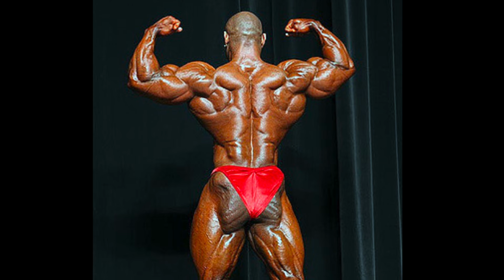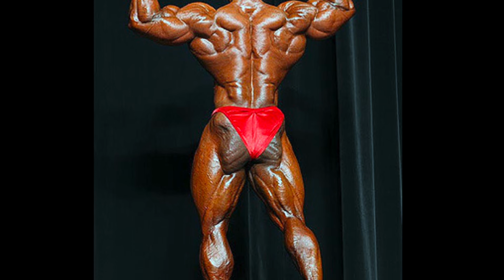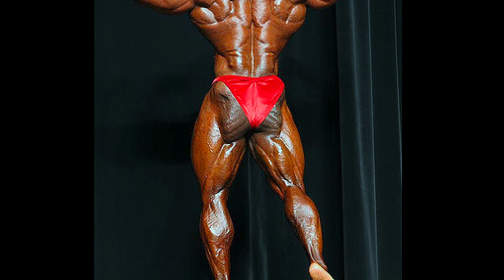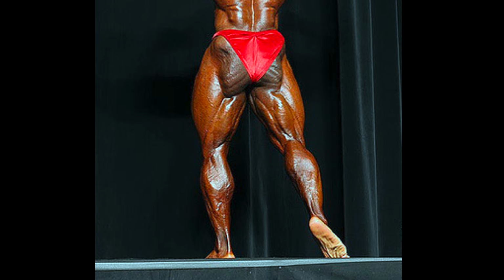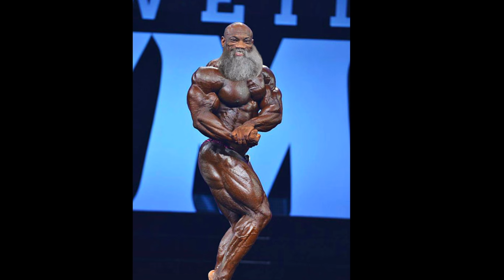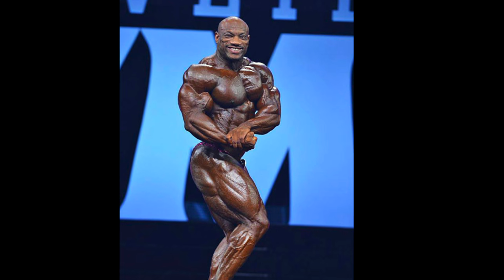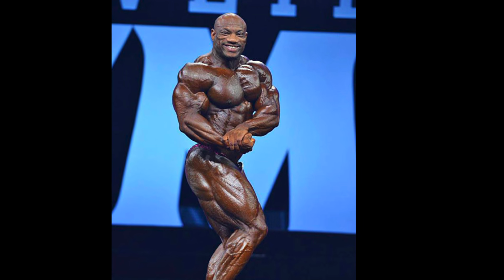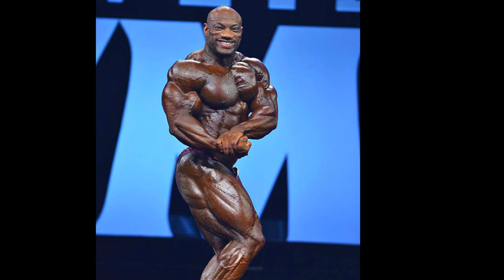He has some of the sharpest separation going as well, and while he may have been a little tighter when he was younger, and isn't that always the case, ladies, as he aged, he acquired that drier, grainier texture, that old man muscle is what they call it. Regardless of what number you personally might choose to assign him here, I think we can all agree that Dexter needs to be on any top 10 most conditioned list.